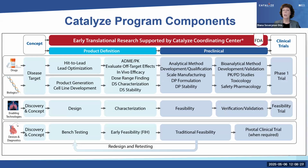On the enabling technologies and the device component for preclinical services, there may be additional feasibility testing, verification validation testing, observational studies, and other types of things that would fall within that preclinical space, preparing you for a submission to FDA. Next slide.